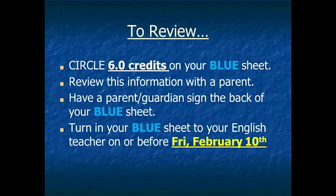Let's take a moment to review the main points from this presentation. Please be sure to circle 6 full credits on your GLUE sheet. Please add up the credits from the courses you circled to verify that the sum total is 6 full credits. Please be sure to review this information with a parent or guardian and have that parent or guardian sign the back of your GLUE sheet. Please be sure to turn your GLUE sheet into your English teacher on or before Friday, February 10th.